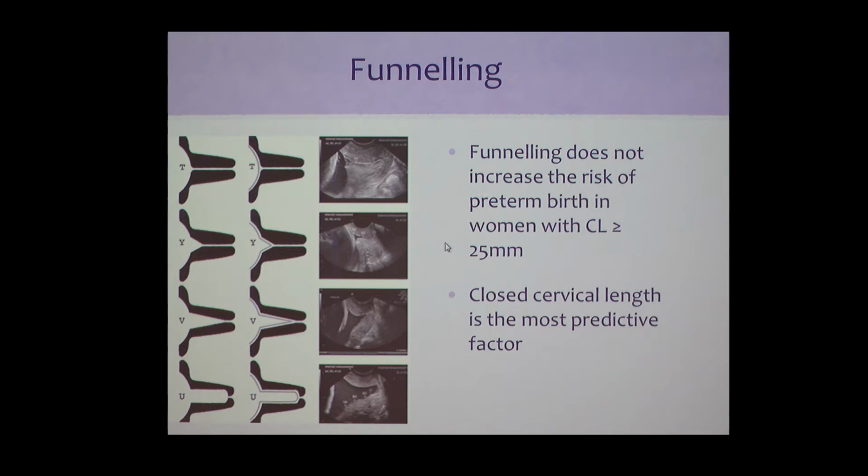The cervix, if it's going to be opening and shortening, starts at the internal os, and so we get what's called a T shape first, which turns into a Y shape, then as the os is barely there, you've got a V shape, and then as the cervix starts to widen above the os, you get a U shape, with the lovely mnemonic of "trust your vaginal ultrasound."